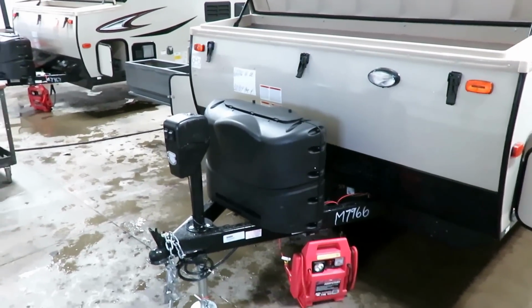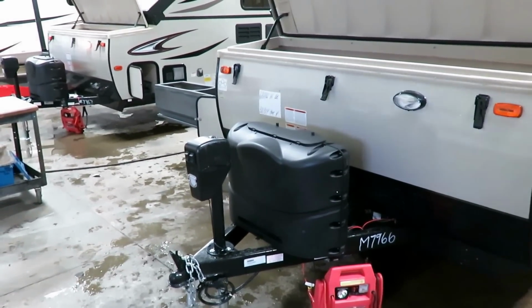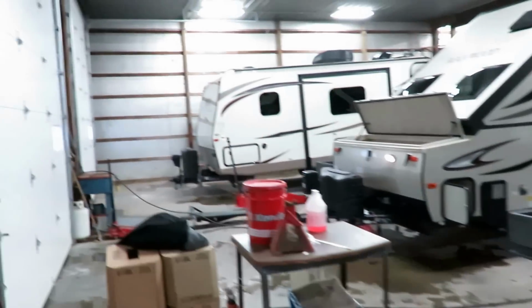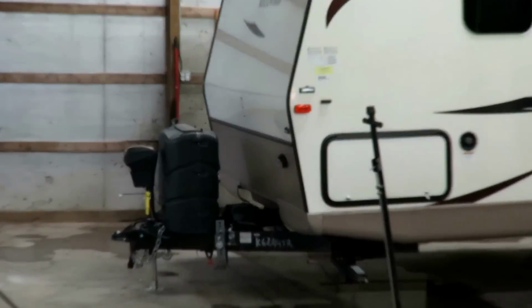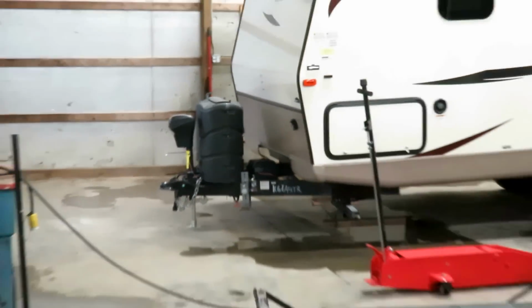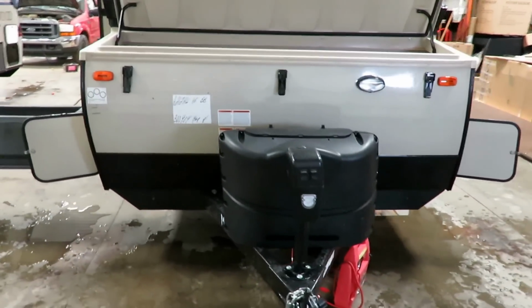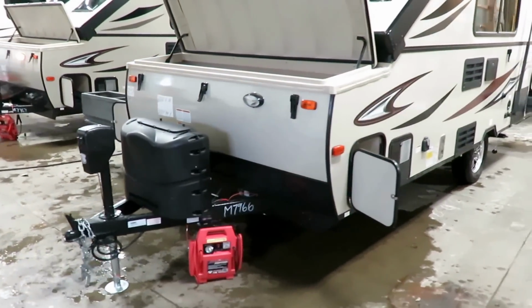You'll also notice this has a double propane tank system with an auto transfer regulator, just like a travel trailer. Actually, it's so funny, convenient. We've got a Rockwood travel trailer over here in the shop, and you'll notice, look at that, it's got the same double tank system. This A-frame right here, this fold-down travel trailer, has the same sort of propane setup as a full-size travel trailer. That's a nice little benefit here.